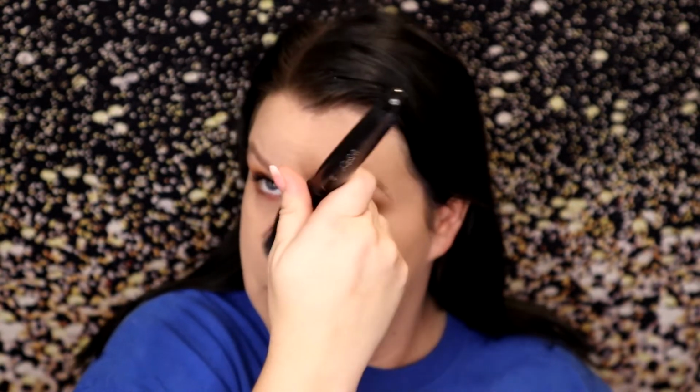So I just set my whole face lightly, and then if I have put any concealer on or any foundation close under my eyes, I will take it and dust it up under my eyes as closely as I can to try and make sure that that's set all the way down. Use it all the time.